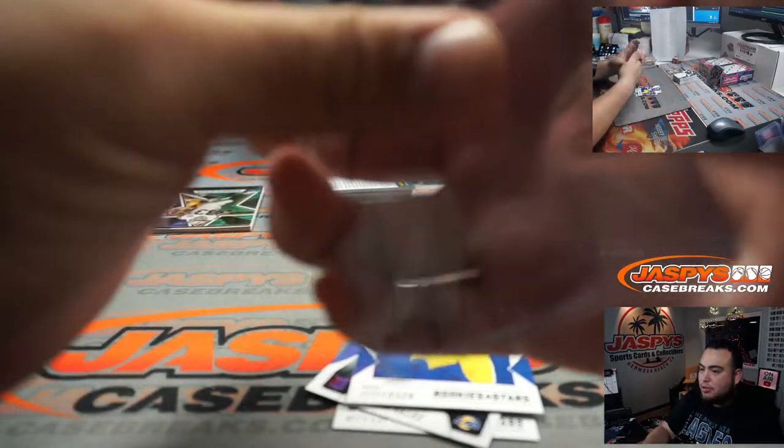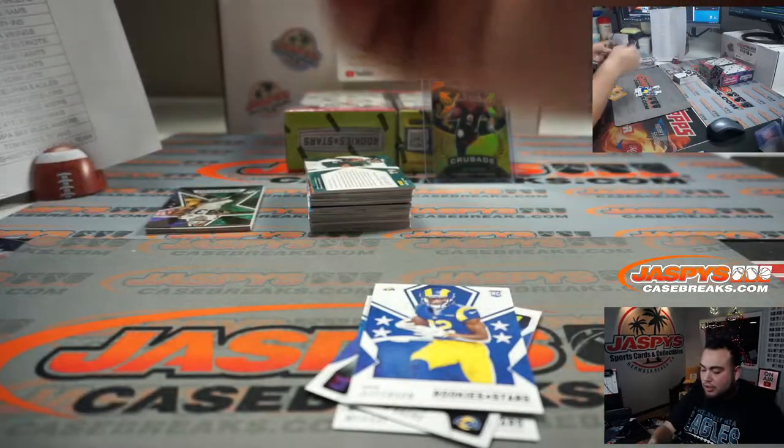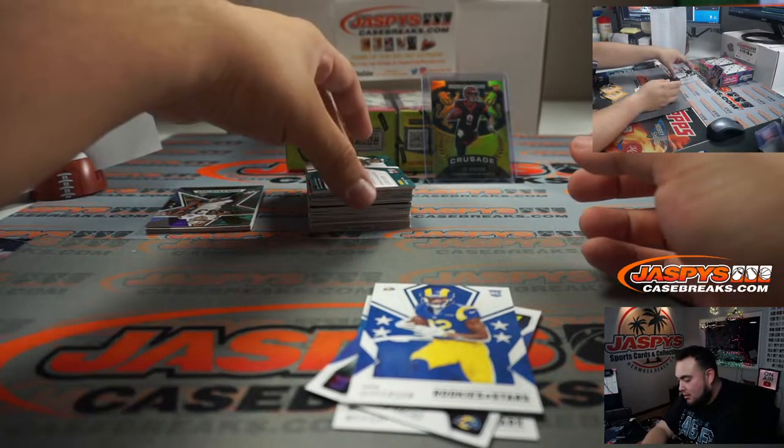Also, I think I grabbed from two different stacks, just to let you guys know, because I was about to say, how the hell is there another Jalen Hurts popping up right now, but I also think that's not from this box. I think that's from a separate box.